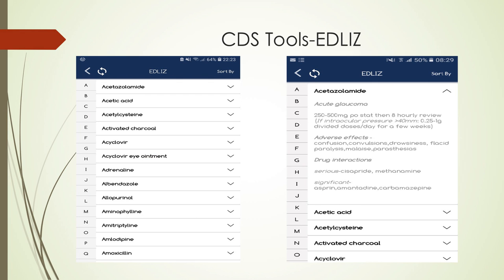Another tool which we have done, which is quite familiar in other African countries, is that each country has an essential drug list of medicines. And this again comes in hard copy or PDF format. What we have now done is make it searchable on the mobile application. You get the list of medicines A to Z. When you click on a medicine, you get the conditions in which it is used, the adverse effects, and the drug interactions, and this can aid a clinical worker when they are prescribing medications.